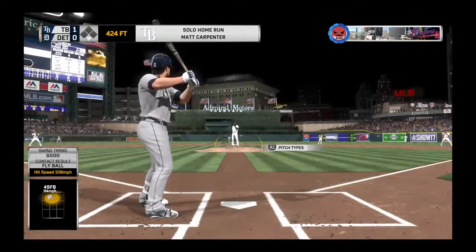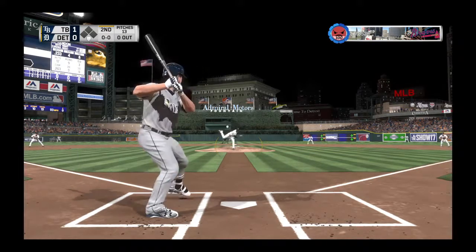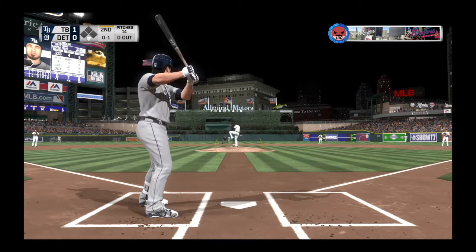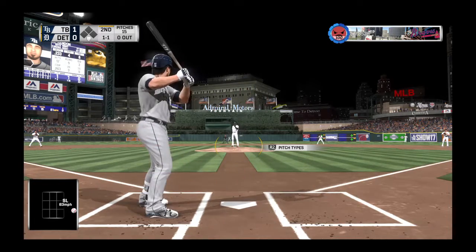In now is Anthony Rendon. He brings a rather ugly 230s batting average into this one. Swing and a miss on the slider. 0-1. Into the windup. Here comes the 0-1. Off the plate, 1 ball, 1 strike.